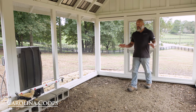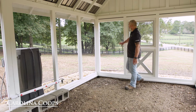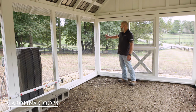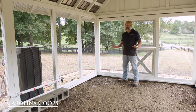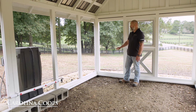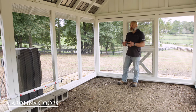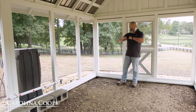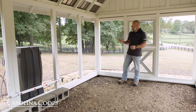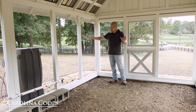All right, so we're inside the run. There's a lot of great things I want to show you guys. First, please note, you know, this beautiful black PVC coated 1/2-inch hardware cloth. We use it on all our coops, and there's many reasons why we love this 1/2-inch hardware cloth. And the number one reason is it's so small that predators cannot reach in. It's not big enough for them to rip it open or bite it open. And also, it's not big enough for snakes that are big enough to eat your eggs to fit through here.